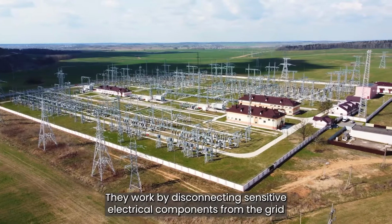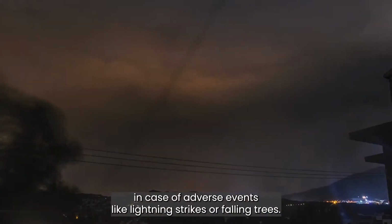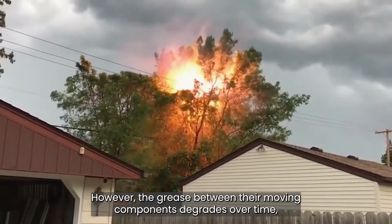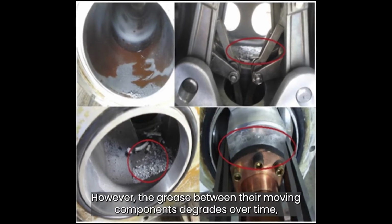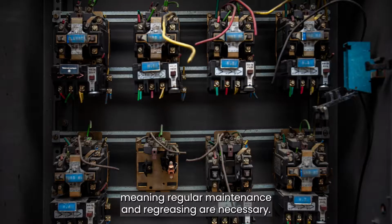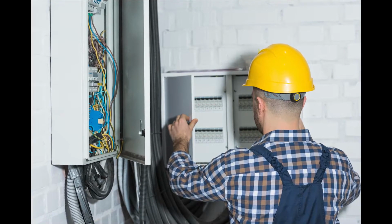They work by disconnecting sensitive electrical components from the grid in case of adverse events like lightning strikes or falling trees. However, the grease between their moving components degrades over time, which can potentially lead to device failure, meaning regular maintenance and re-greasing are necessary.